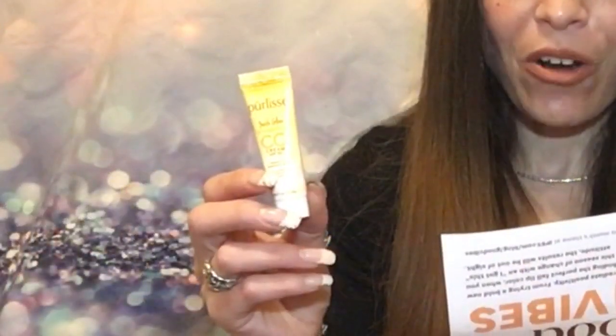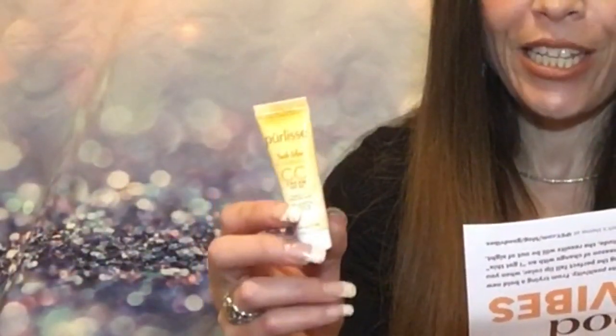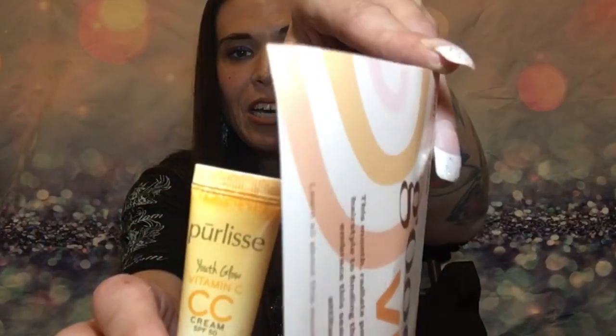And let's read about it, shall we? Your morning beauty is about to get a whole lot simpler. This 4-in-1 CC cream contains hyaluronic acid, vitamin C, SPF 50, and a natural looking buildable tint to moisturize, brighten, protect, and color correct your skin all at once. So this is a 4-in-1. So instead of doing your serum, your moisturizer, your primer, your foundation, this is all in one by Purelease. So I'm definitely gonna look into getting this in a big size because that sounds like a good idea to me. All in one, 4-in-1.